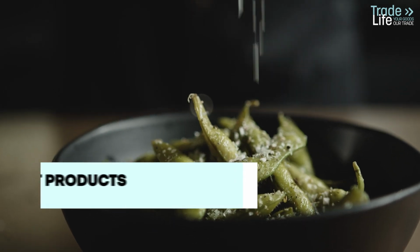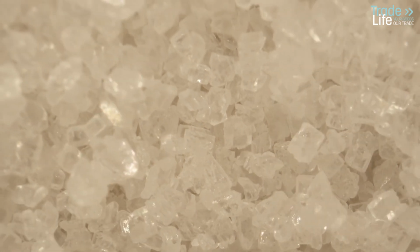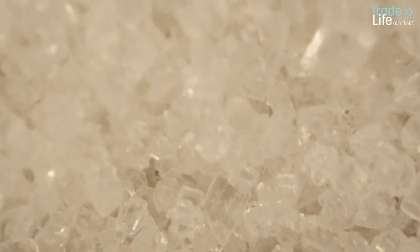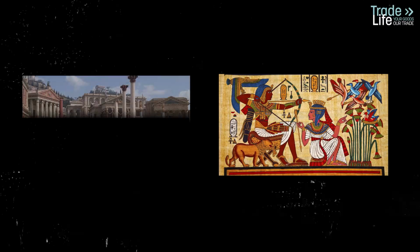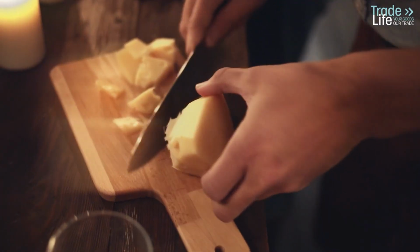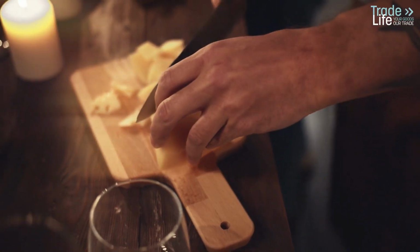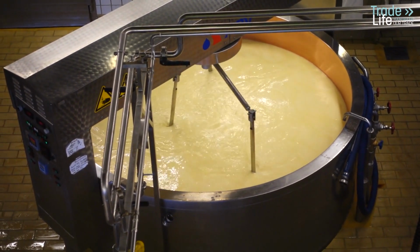Before refrigeration, salt was one of the most effective ways to keep food from spoiling. It works by drawing moisture out of food, preventing bacteria from growing. People in ancient Egypt and Rome would cover meat and fish with layers of salt, allowing them to store it for months. Cheese making. Salt was also used in cheese production to remove excess moisture and prevent bacterial growth.